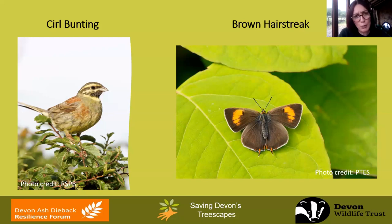They also depend on blackthorn hedges. The females will lay their eggs on the blackthorn or other members of the plum family. So in conjunction, those two things are vital. The colonies usually occur at quite low densities over quite a wide area, so colonies can become fragmented very easily, and they're very impacted by hedge removal and the frequency of cutting as well.